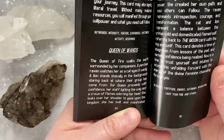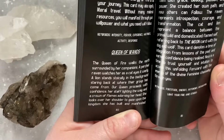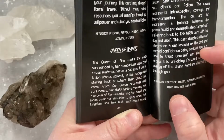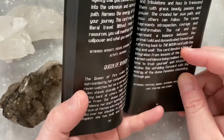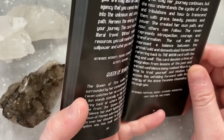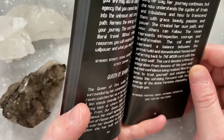The Queen of Fire walks the earth surrounded by her companions. A perched raven watches her as a cat eyes it warily. A lion stands stoically in the background, etc. She proceeds with confidence, her staff lighting the way. She looks over her shoulder to gaze on the kingdom she has built and manifested along the way. Her journey continues, but she now understands the cycles of trials and tribulations and how to transcend them with grace, beauty, passion, and power. She created her own path, and now others can follow.